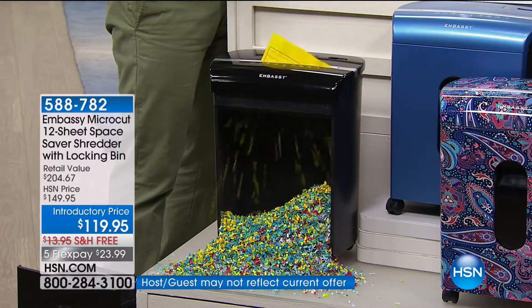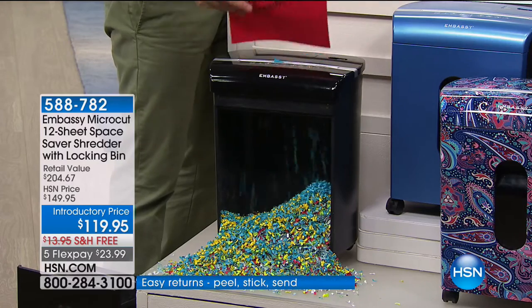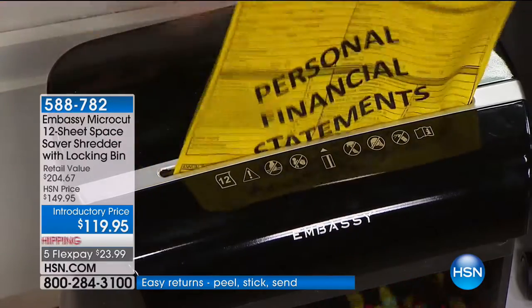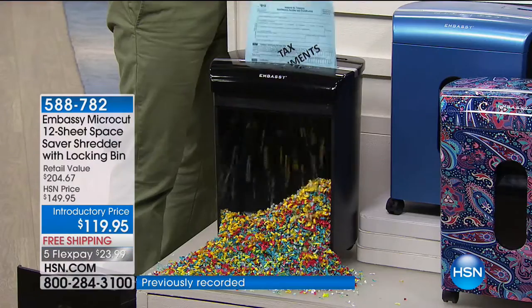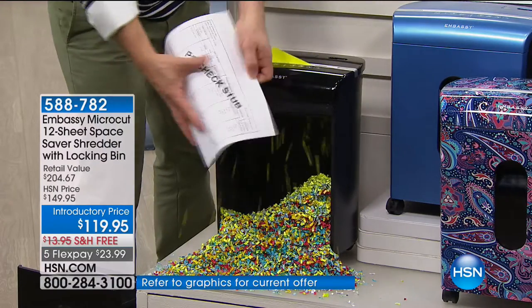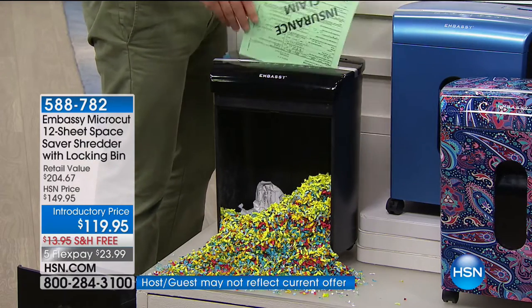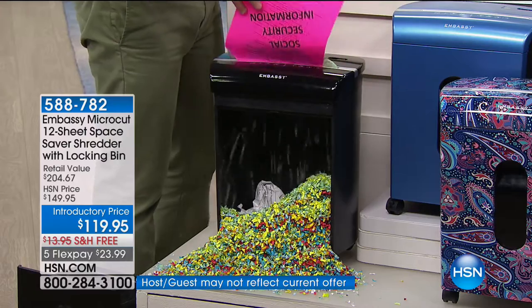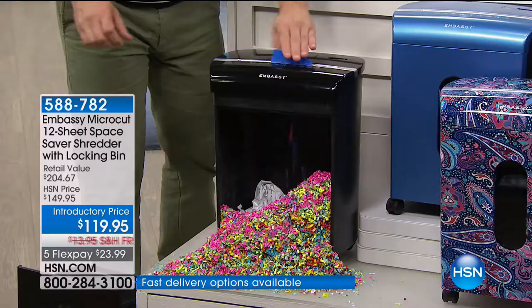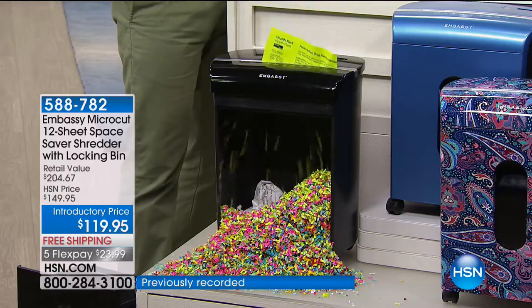I mean, there are 750 5-star reviews on a shredder. Like, who does that? Who loves their shredder so much they go to our website and write a review raving about it? But you really love how powerful it is, how fast it is, how it has a smaller footprint. You don't have to dedicate an entire home office to the shredder. Let me give you the dimensions. It's about 12 inches by 8 inches in the footprint. So if you have a square foot of space, you have room for the fabulous Embassy Microcut Shredder.